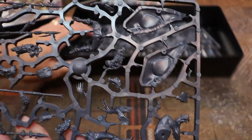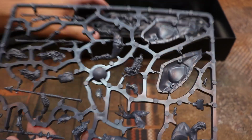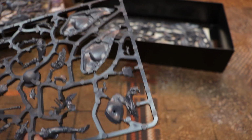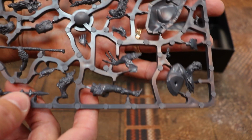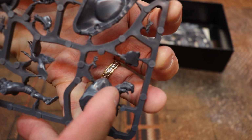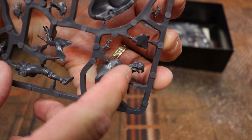You got the first sprue there. I think each sprue is slightly different, just to represent the different Raptors and everything else. Yeah, that's what it looks like. Cool. Yeah, so you can see the details of the foot in there, right?